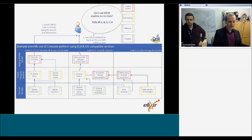Okay, so this final slide that I have is displaying how we have dissected the marine metagenomics service idea into these technical use cases. So if somebody asks, can I use the marine metagenomics pipeline, the complex setup emerging from the ELIXIR Norway, on my data? What does this mean from the ELIXIR Compute perspective? So there are many different components that we need to set up to work together. But I'm not going to go into details of this.